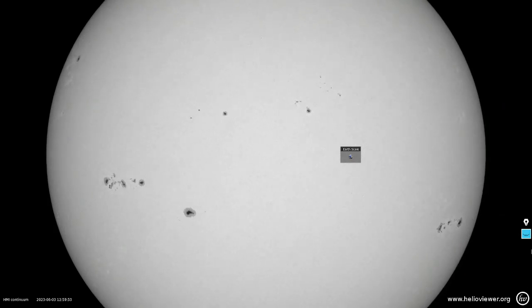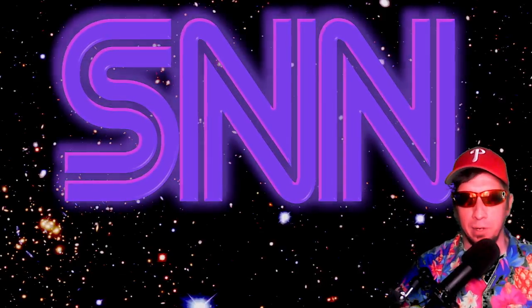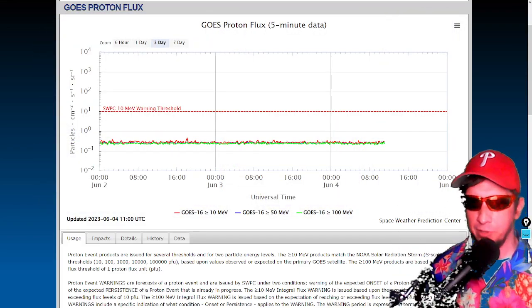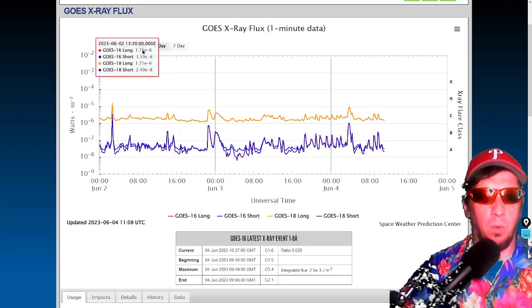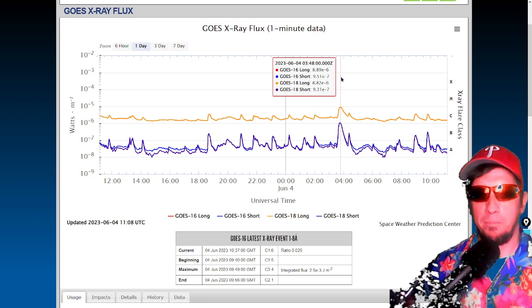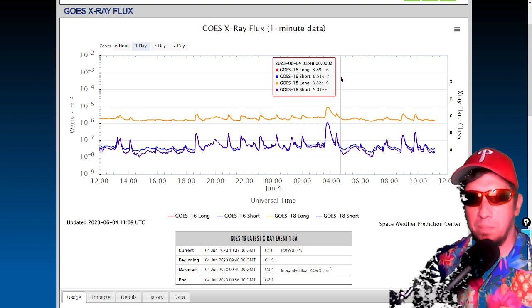And let's talk energetic particles and solar flares. As far as energetic particles, we ain't got none. As far as solar flares, it's been pretty minor. So here's the GOES proton flux, which, as you can see, contains no solar energetic particle events. And there's the X-ray flux. There was one decent flare here, almost an M class, kind of a long duration there, a little bit flat on the top. It was a C8.89. Looks like it was about the peak flux of that one.